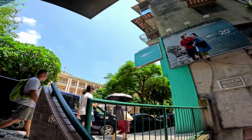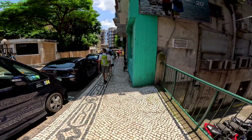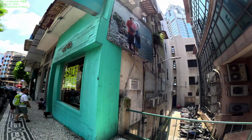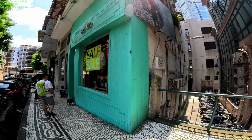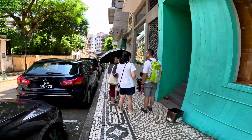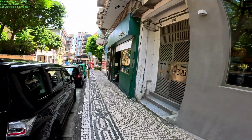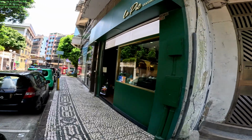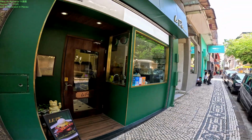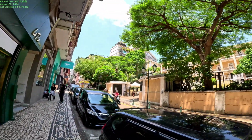So let's go this way. Now we're on some black and white tiles. That's Rochedo right there. You also have some interesting buildings up here as well. I'm just going to walk down by this real quick. There's a little bar right here, now it's a restaurant, with a beautiful window. That one looks really cool. And right across the street is the consulate.